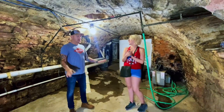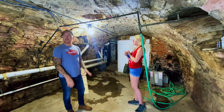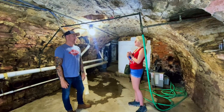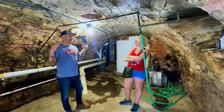So yeah, it's a far cry from what it was, but we start to use it more and more, leveraging this history that has kind of been hidden away. We talk about the caves a lot. It's an important part of our history, and having this kind of usable space, it stays this temperature year round.